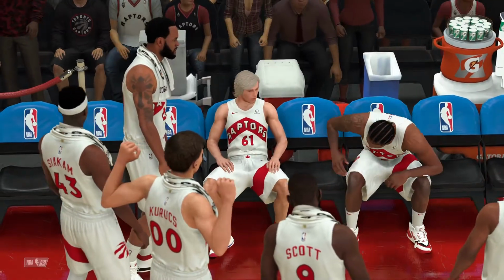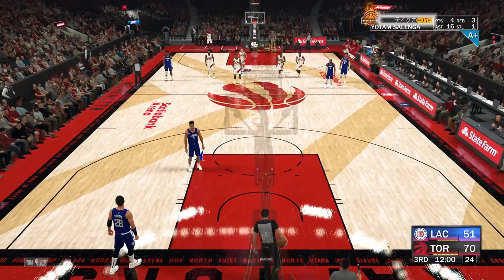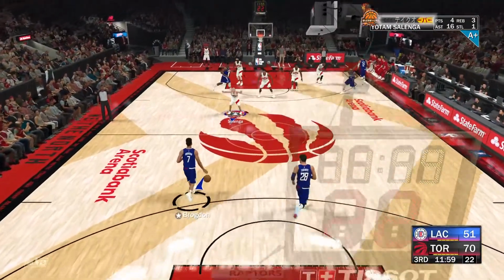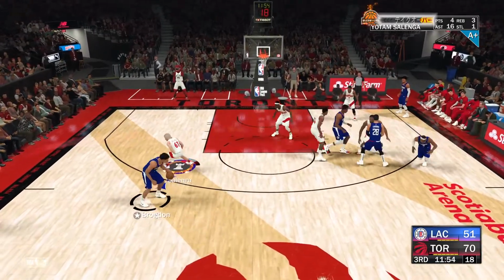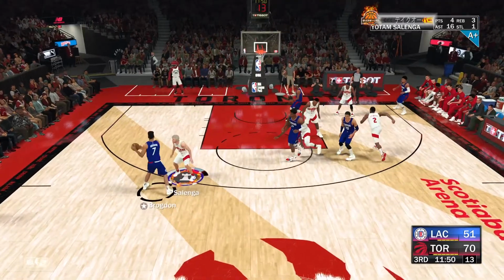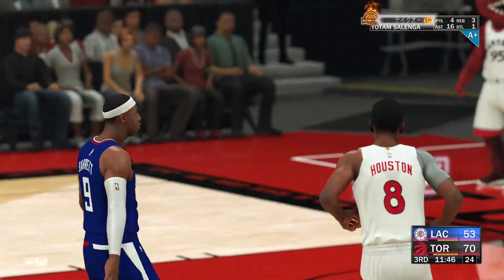And with a big gap on the scoreboard, the second half begins with very different goals for these teams. One side trying to mount a comeback, one side trying to protect their lead. A fantastic game from Wendell Carter in this one. Well, it didn't take him long to get that double-double. Already has it halfway through the game. Yeah, guys like him love to stuff the stat sheet.